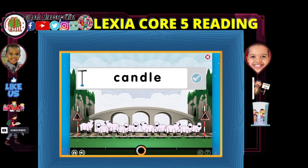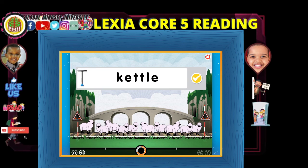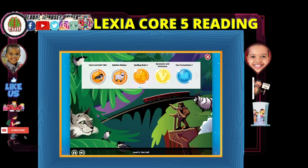You've practiced finding consonant L-E at the end of the word. When you see the consonant L-E at the end of the word, divide the word right before the consonant L-E. Watch first. Can. Dull. Candle. Divide the word into syllables. Then press this button.